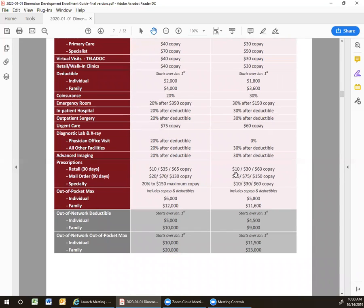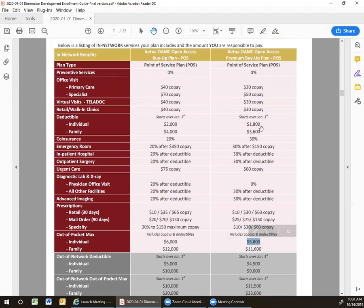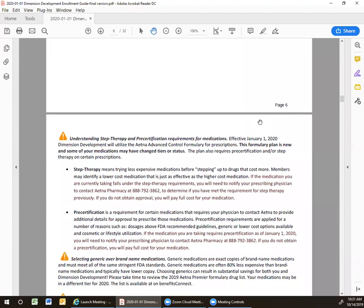As you can see, there are tiers of different copays for prescription drugs on this plan. And the worst case scenario on an annual basis on either of these plans is really about the same number. So it really depends on how much you use these different benefits throughout the year.